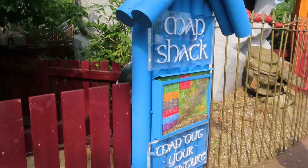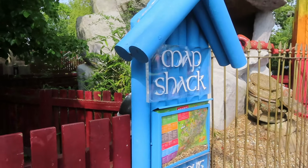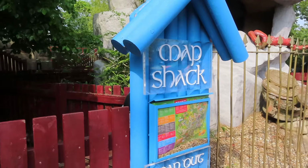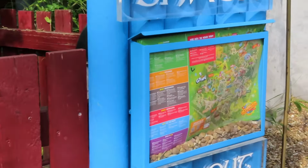Dotted around the park now, there are little map shacks. I've seen green, red and blue ones so far. The specific ones outside Dragon's Fury. I've also seen them in Wildwood as well as outside of the park. But these are brand new as well. The paper maps are back.